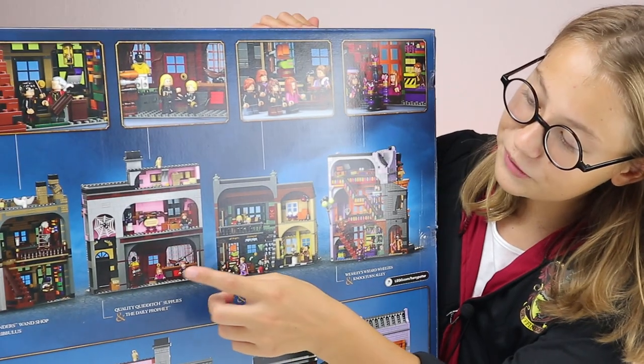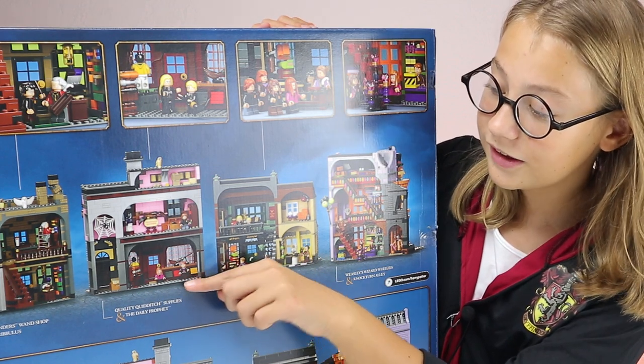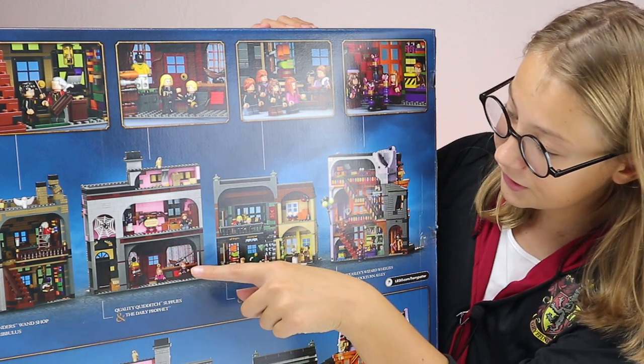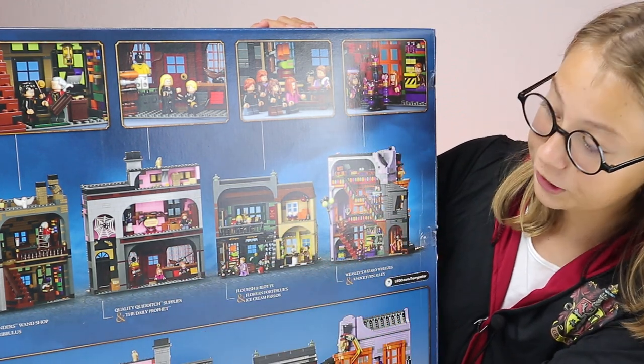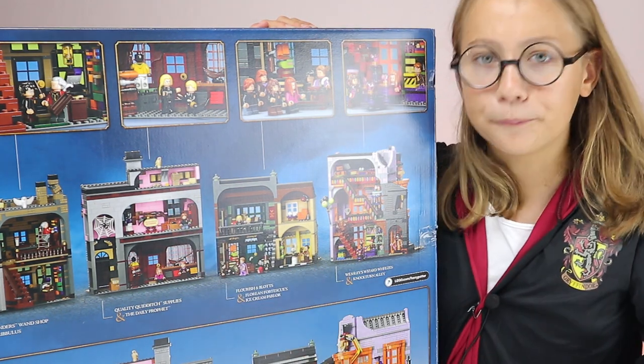Next up, this is one of the bigger buildings. So this is actually really cool because this shop is really, really big. And I mean really big because over here they sell the flying brooms.